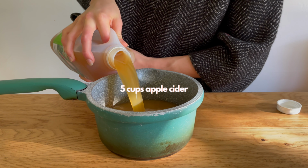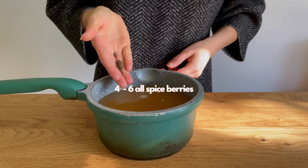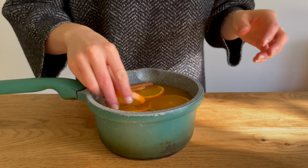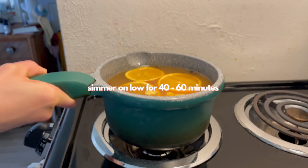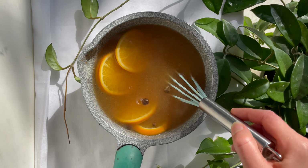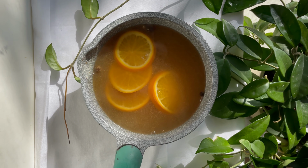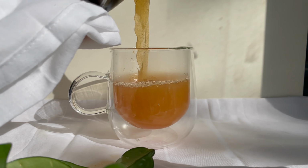So we started off by slicing one small orange and dicing up about 1/2 inch of fresh ginger, and now I'm just portioning out about 5 cups of fresh apple cider. I'm using organic, but feel free to use whatever you got at your local store and or support a small farmer. You're then going to add about 4 to 6 allspice berries, a cinnamon stick, your orange and your ginger to your apple cider, and heat it on the stove for about 40 to 60 minutes. Mind you, you don't want to actually like full-blown boil this. You're just bringing it to like a very light steaming simmer, and trust me when I say it makes your house smell beautiful.